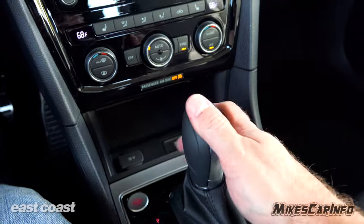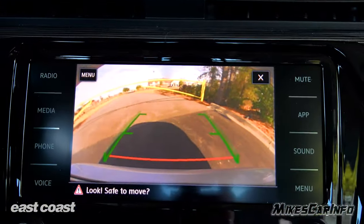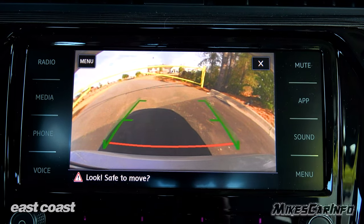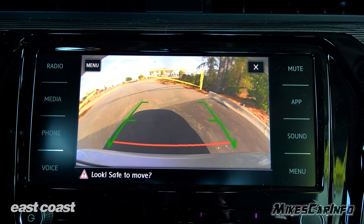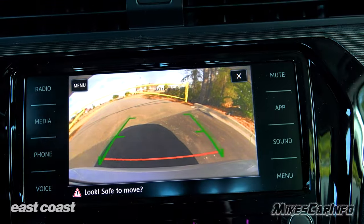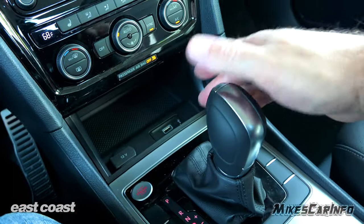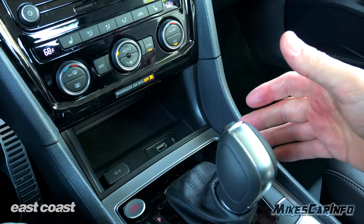Let's go ahead and put it in reverse so we can see the backup camera. The backup camera is extremely distorted because of the wide angle view, and it's not the best clarity, but you can get a good idea of what's behind you. Continuing down, we have neutral, drive, then you have a sport mode. You will have to push this button and take it down in sport mode.